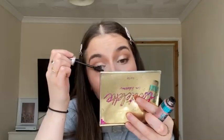Now I'm just going to give the eyelashes a bit of a curl. First going to go with the Maybelline Sky High Mascara. Okay, now we're going to go in with the Maybelline Lash Sensational Mascara. This is the waterproof one.